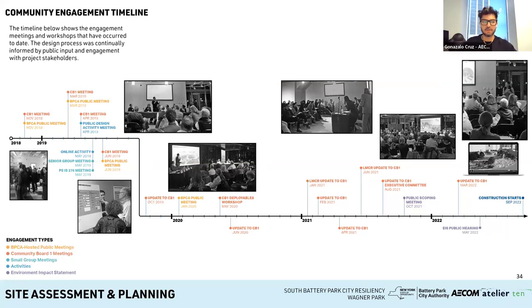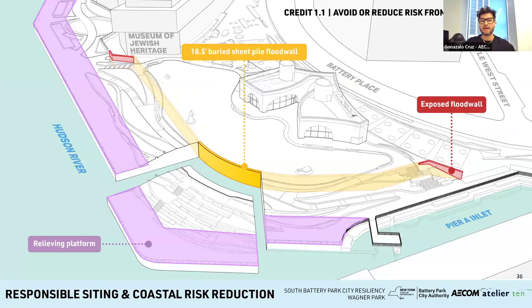in a robust way. From starting in 2018 all the way to now, where we're in construction, there have been a number of opportunities to connect and fine tune how the design developed. Every step along the way, we learned something new, and we were able to polish the ideas as we moved along so that we can come away with the best project possible.